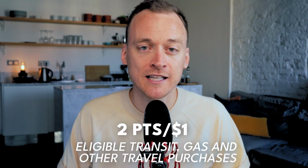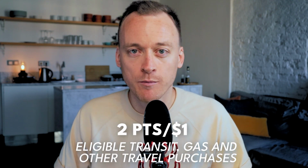And on top of that, the Cobalt card offers 2 points per dollar on eligible transit, gas, and other travel purchases. This includes public transit, taxis, ride shares like Uber, and even parking fees. So it's perfect for city dwellers or anyone with a regular commute who finds transport as one of their highest expense categories.